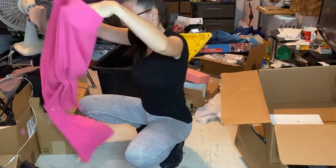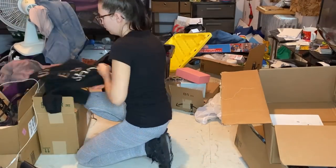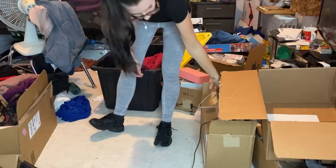The owner told me she doesn't know which clothes are clean and which are not, so I just started to collect all the clothes I found in the room together in the container.